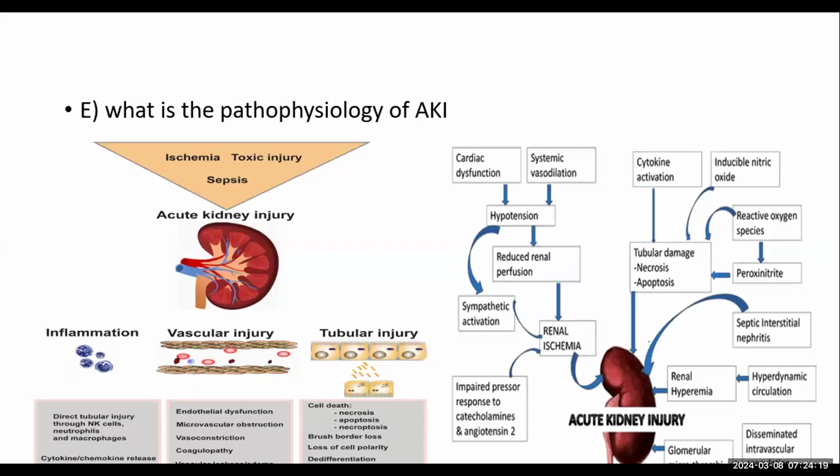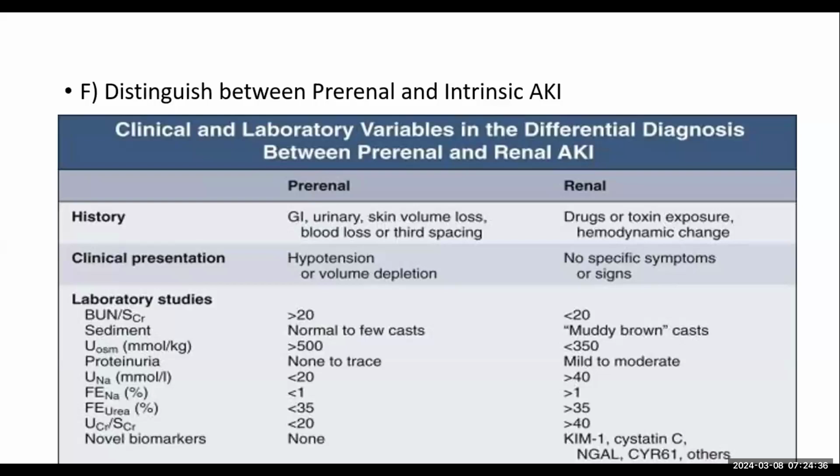So what we need to understand when we come to pathophysiology is the fact that there's inflammation, vascular injury, tubular injury from either ischemia, toxins, or sepsis, as the case may be. Question F is to distinguish between pre-renal and intrinsic AKI. This table just explains all that we see from the history to the clinical presentation to the laboratory studies.